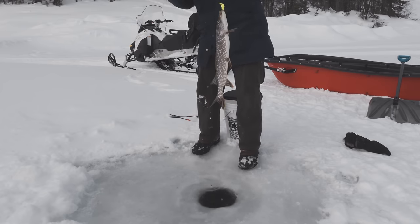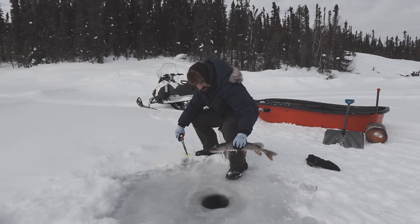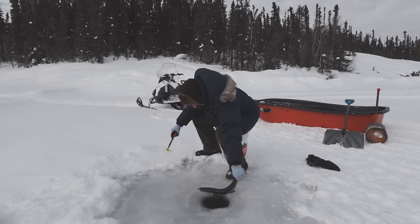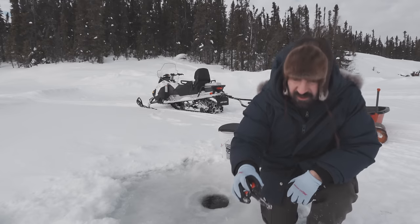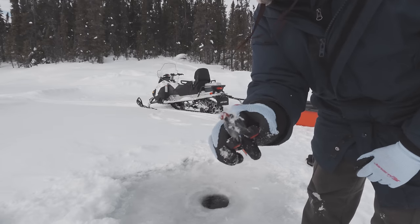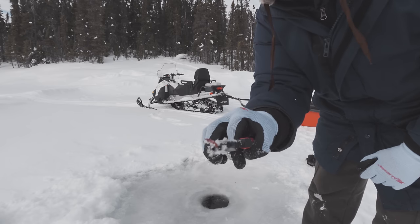There we go. There. And he can keep the minnow. What are, you see that? Like little worms. Yeah, there he goes. See, he's moving.